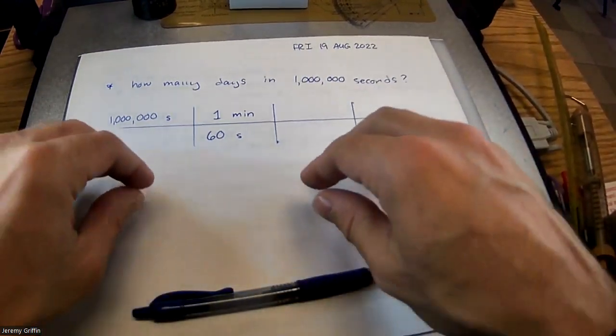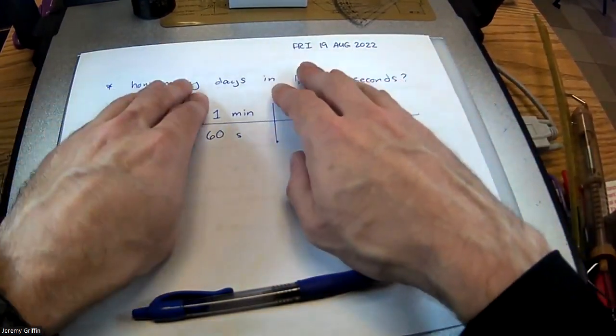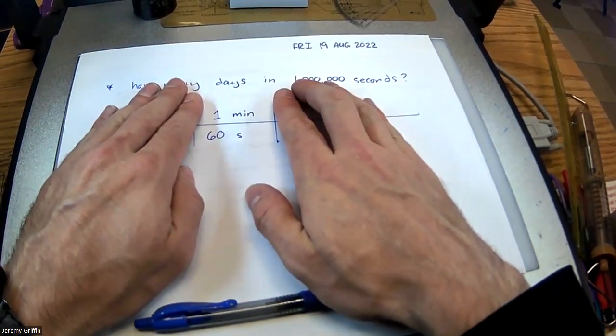Now, here's the theory of why this conversion process works, like with the railroad track. That right there, that fraction, right?